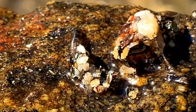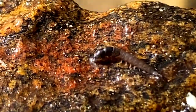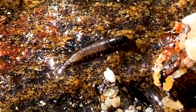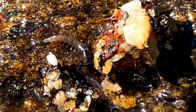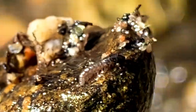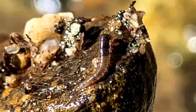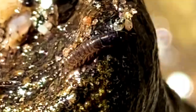He's just sitting there wondering, what's going on with my house right now, man? Oh, he's trying to bail. He's got a sclerotized pronotum and metanotum. He's got those little hooks on his anal portion, and those ventral gills on the ventral side of the abdomen. Hydropsychidae, order Trichoptera, caddisfly order. Just one of the many insects that can be found here.